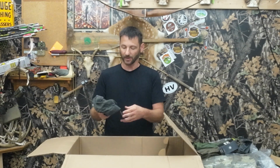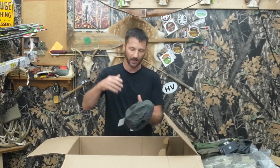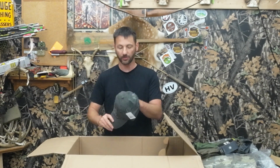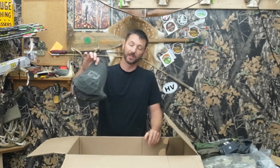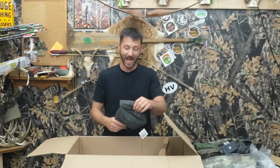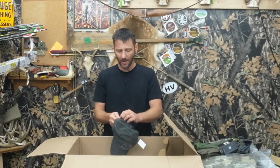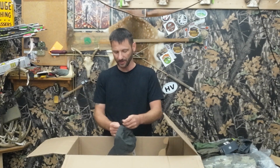If you want a hat that looks cool, the Icon, I dig. It's not the patch style in the front, but to be honest with you, if you're packing something in, this is probably the lightest hat I've ever put my hands on. I've got one in ash, and this is one more just to be worn around the house here or out and about.